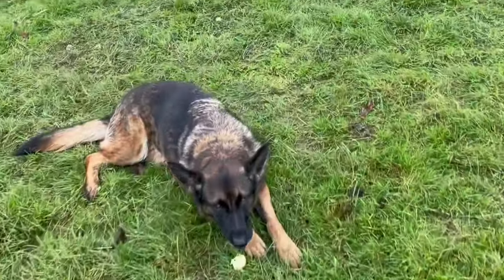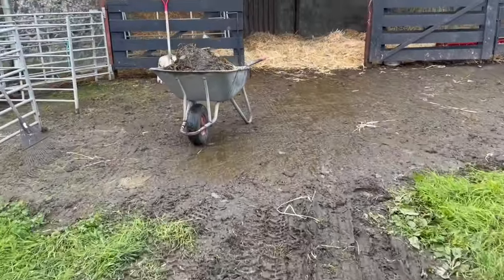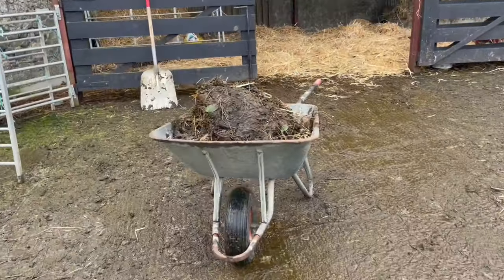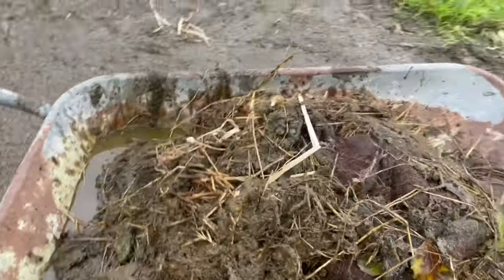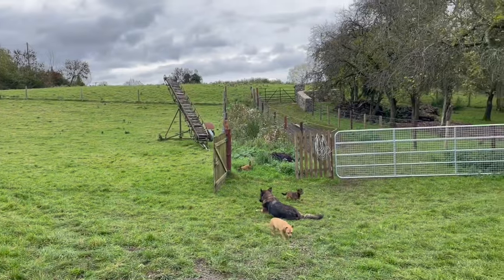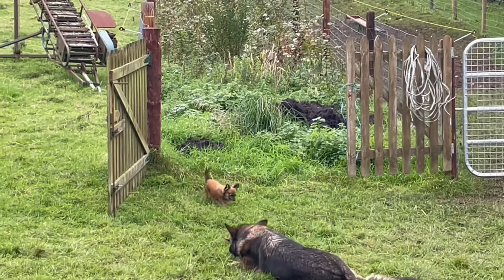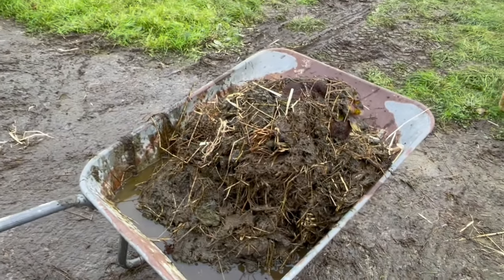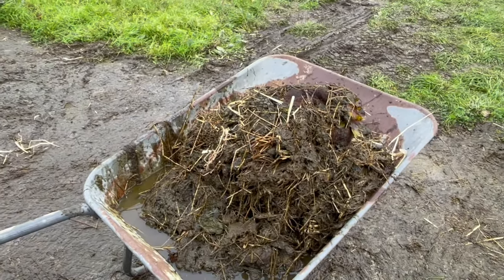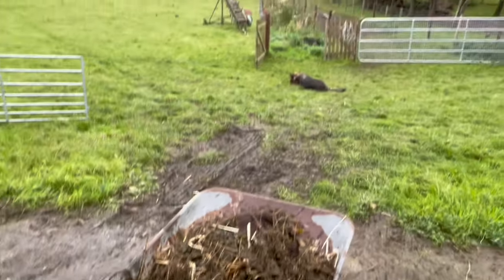And I've been mucking out the yard here because there's been so much manure and rain and mud and straw and everything. So I'm going to wheel that over and dump it in the entranceway there and spread it around in there, delicious, nutrient-rich stuff for the trees, and it'll suppress the grass growth. So that's what I've been doing.